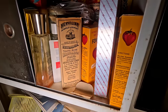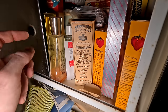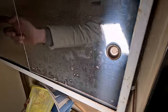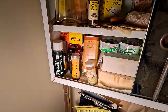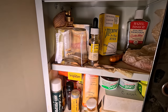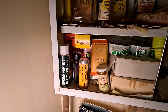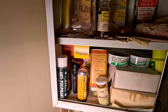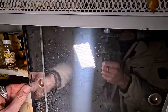But just the colors of everything. A toothache remedy. Is that just liquor in a bottle? Normally I wouldn't get too in depth within these cabinets, but when everything is this old, we gotta look at it for a minute. So cool.